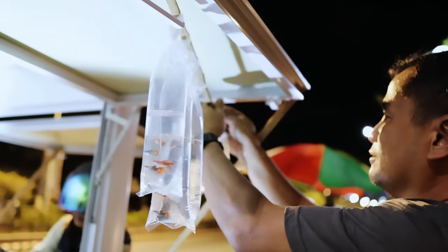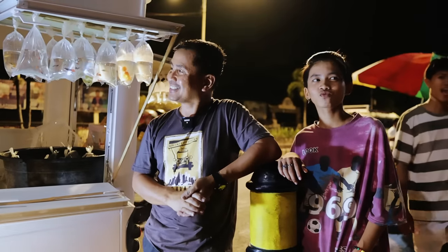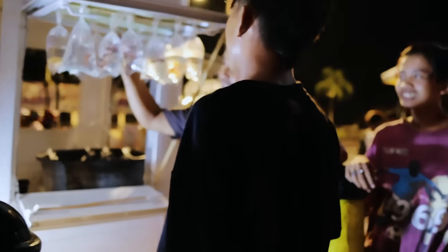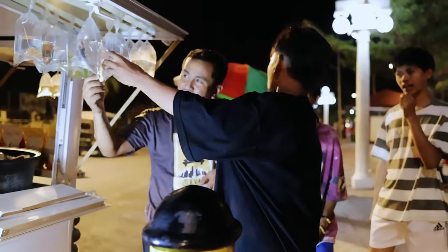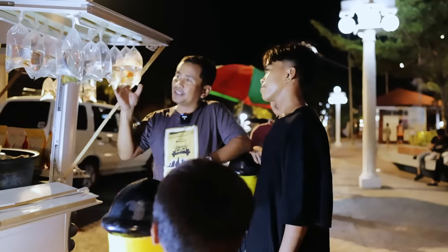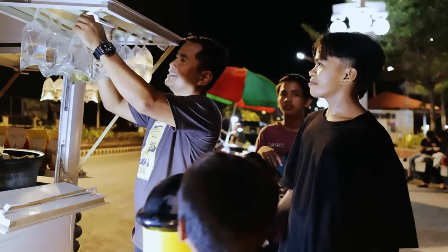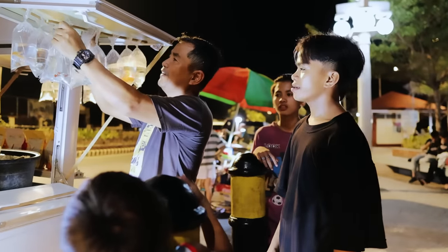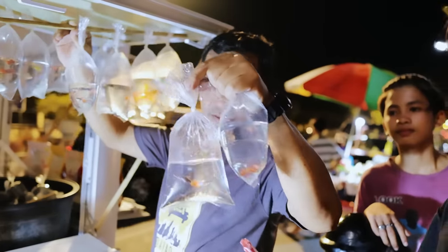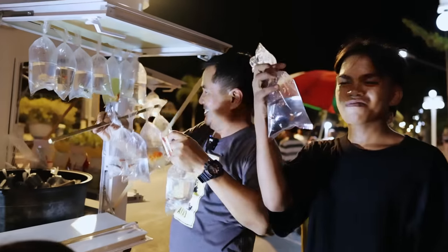So we've got here our first customer. This guy would like to buy our fish. What is it? 50. Selling this at 50. You can choose anywhere. It's 50 peso, 50, 50, 50, have 100. 100? Yes. Like this one? Yes. Very good. The first sale.